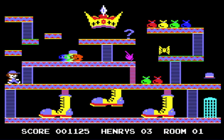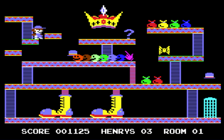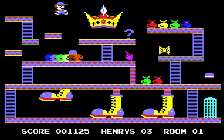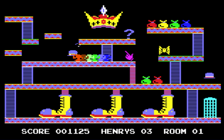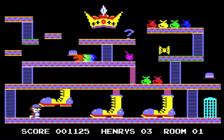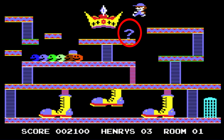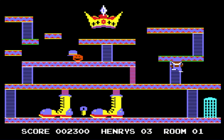Room 1 kicks off in the clothes cupboard, where your first task is to collect an assortment of items: gloves, hats, bow ties and money bags. But of course, it's not as simple as just picking them up. To progress to the next room, you must find the key, which only appears after you've grabbed a specific object hidden somewhere in the cluttered mess.